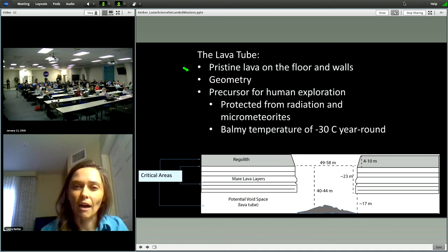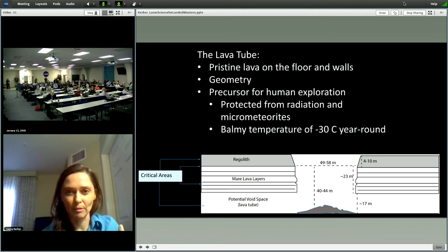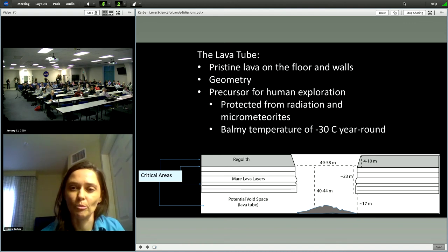So once you get down into the lava tube, as Robert was talking about, you'd have pristine lava on the floor and walls. You'd be able to look at the geometry of the lava tube. People have written papers about how much of a void space can be supported beneath the lunar surface, and they calculate void spaces that could be absolutely enormous. It would be interesting to see what the geometry of this tube is.